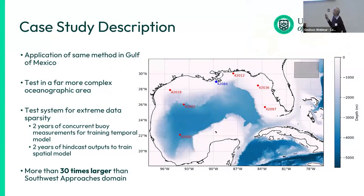And for a sense of scale here, this gray box represents the size of the domain we were looking at previously. So the Gulf of Mexico is roughly between 30 and 35 times larger. Whereas in the Southwest approaches we looked at water depths up to about 80 or 90 meters, you've got regions here that are several thousand meters. You've got far more complex oceanographic features going on.